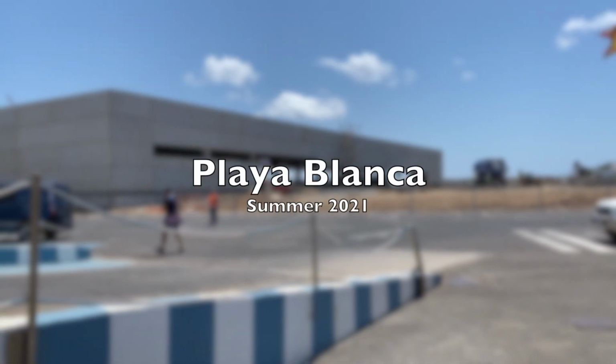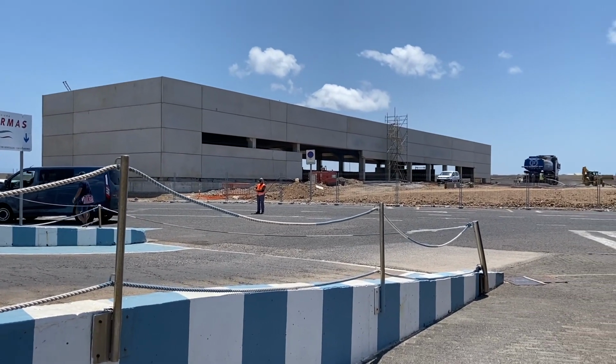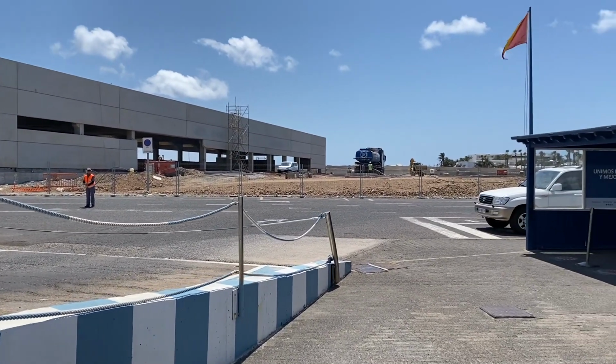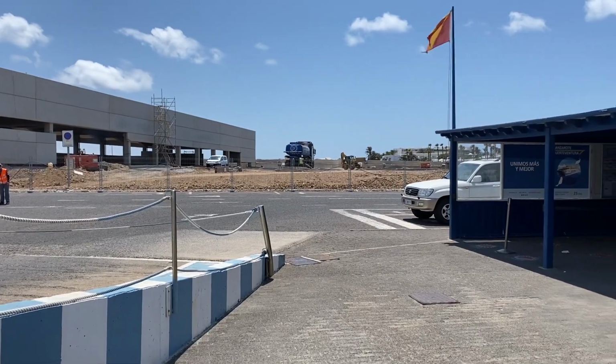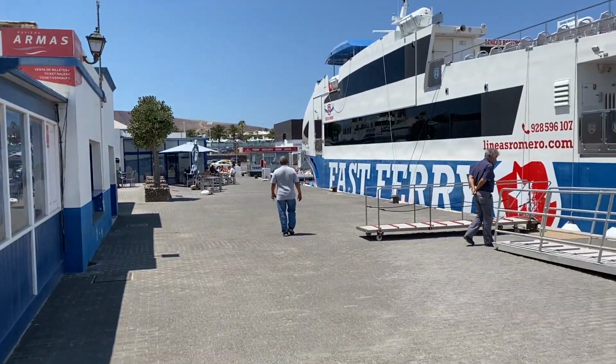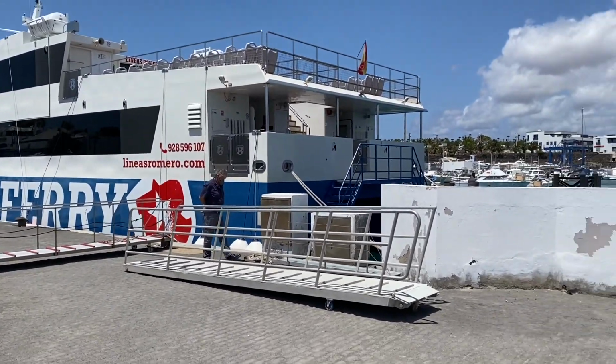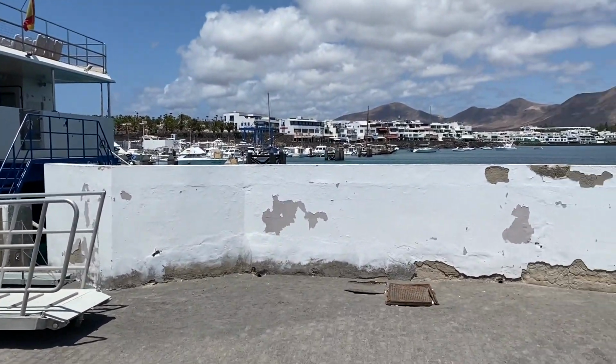Just a quick update on the harbour extension here in Playa Blanca. Still coming along very nicely. And if I swing round this way, we've got the new Líneas Romero boat, the really big one, which is a foot passenger only vehicle.